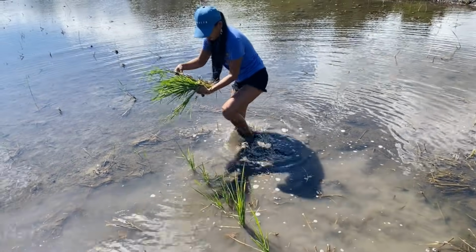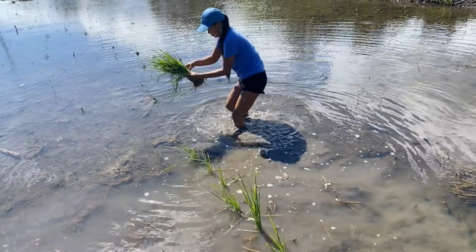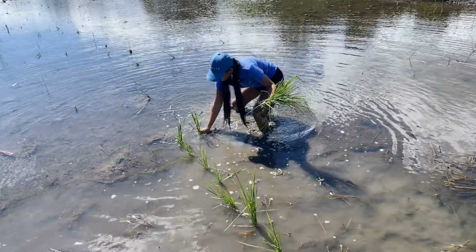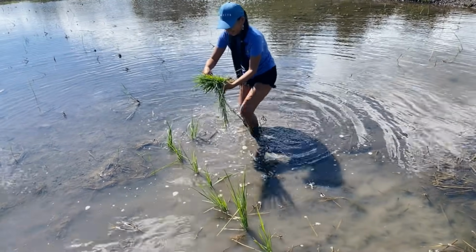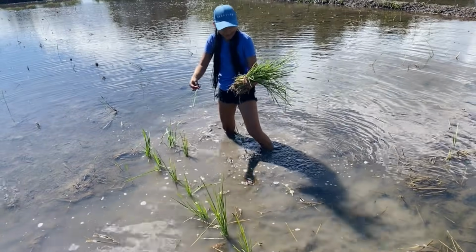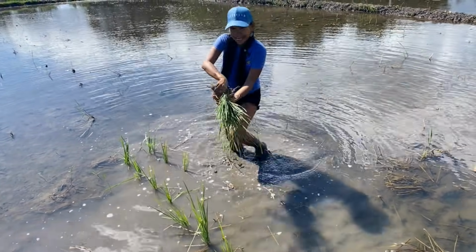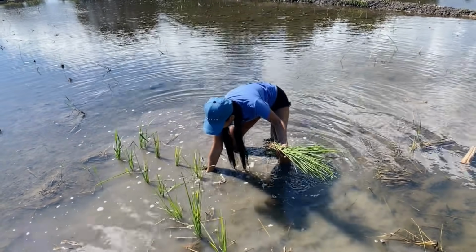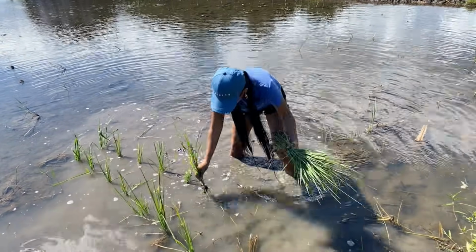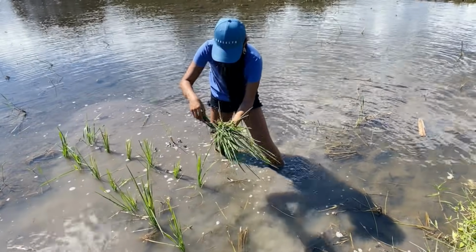See? There. Oh, at the same time, you're also having a mud bath. It's good for your skin. You're getting suntan and mud bath. Oops. And also I'm having a hair spa day.